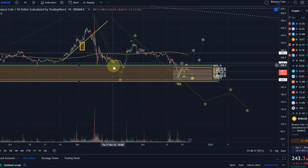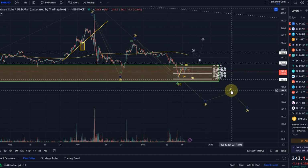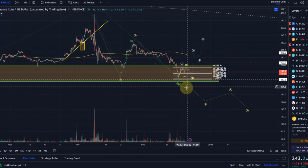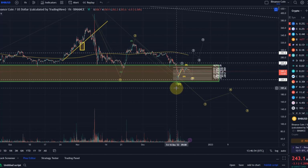Here in yellow, wave 1 down, wave 2 up. We're now in a wave 3 to the downside. There'll be a wave 4 up and a wave 5 down, and that could reach sort of the $140 level. So that's where we are at the moment. So you should be aware now of the key support levels, key resistance levels, key validation, invalidation levels, and I'll make you aware what's going on.